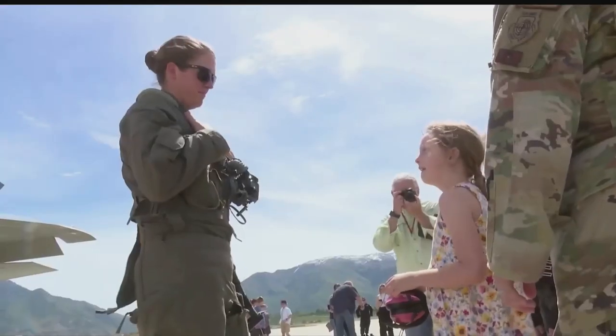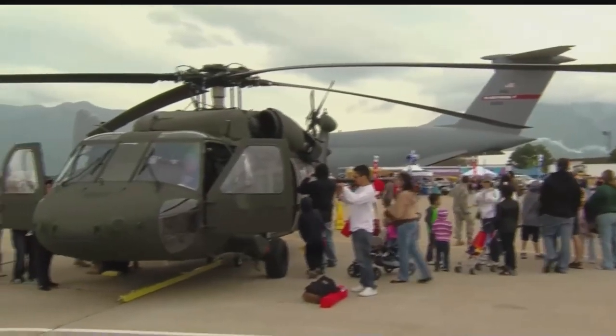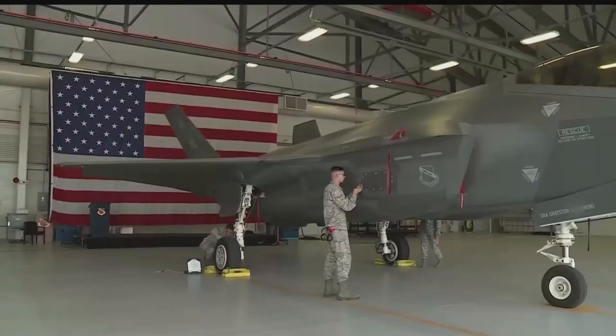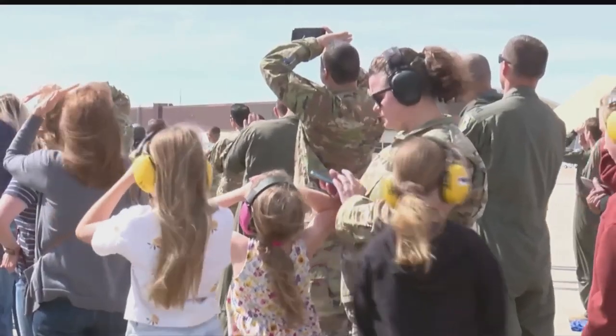Showing off the might of our military and inspiring the next generation of airmen and women, just one of the many goals of the demo team and the Warriors over the Wasatch Air Show. Gives people outside of the fence the opportunity to come on the base and see what their neighbors do, see what goes on here at the base. It's not just about flying the aircraft, but it's about maintaining them and all the multiple things that they do here at Hill. That's why it's called an open house. It's really to invite those people in and say, look, here's what we do. We do this because we protect our country each and every day, and this is how we do that.